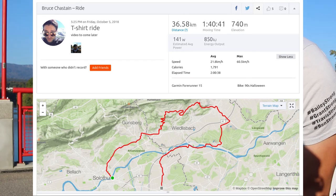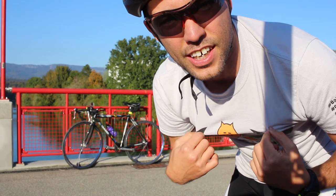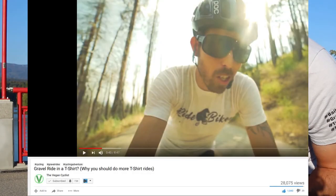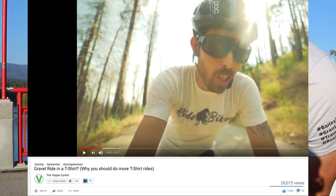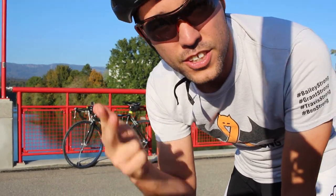Today I'm going to do a little bike ride, actually one of my favorite ones lately for my road bike. And it's a little bit of an unusual bike ride. As you notice, I have my t-shirt on. This is a t-shirt ride, thanks for the idea, VC. And also, I have my GoPro, I have my DSLR with two lenses.